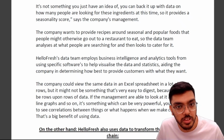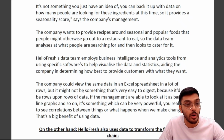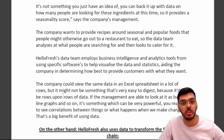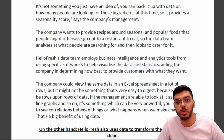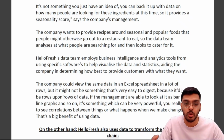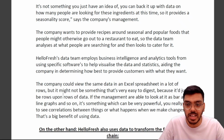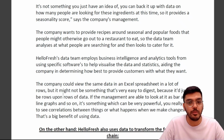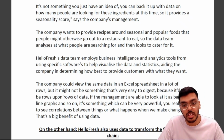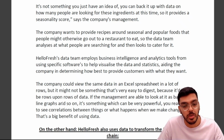It's not something that you just have an idea of. You can back it up with data. You can back it up with good founded historical data. The company wants to provide recipes around seasonal popular food and food that people would generally eat at a restaurent, but now they have it at their own house, at their own comfort. HelloFresh's data team employs business intelligence and analytic tools, from using specific software to help visualize the data and statistics, helping them understand how to provide customers what they want.